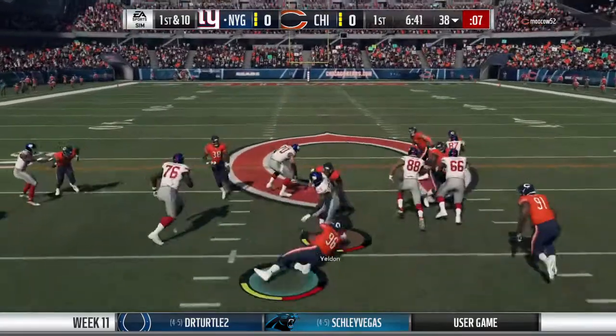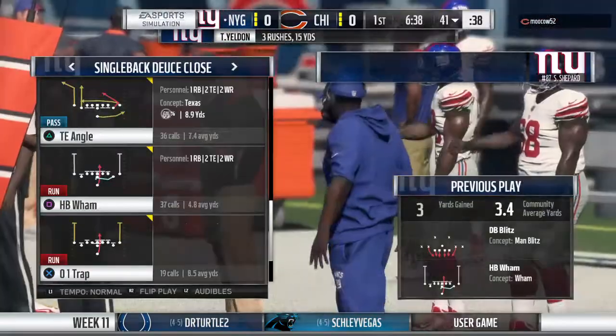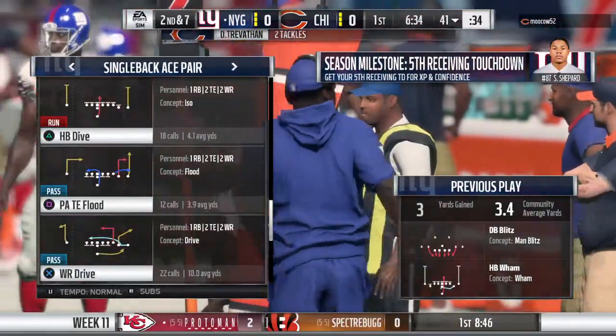A first down carry now for Yeldon. Strong run, but he's corralled just beyond the 40. Give him 3 on first down. It'll set up a 2nd and 7.